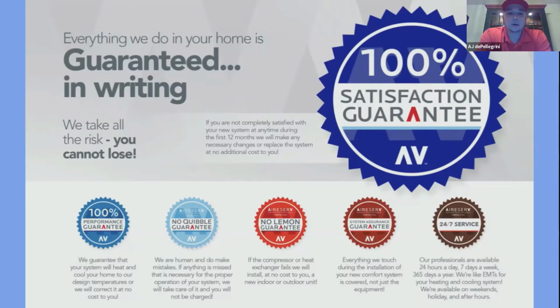The no quibble guarantee: we are human, we do make mistakes, and this is also on my end. If I miss anything in the quote, or we don't install something that should have been installed, that's not your fault. That is my fault. And once again, I'm human. We will take ownership of that, and we will come back and make anything that was missed or that you were promised right, 100% at no cost to you.